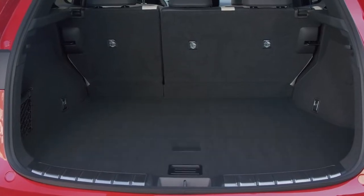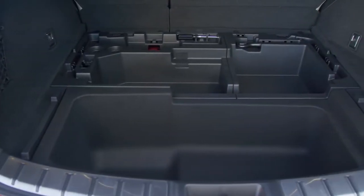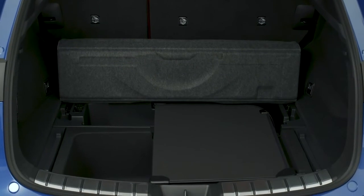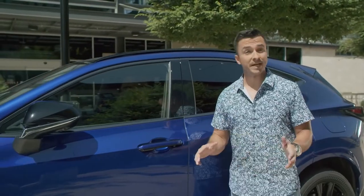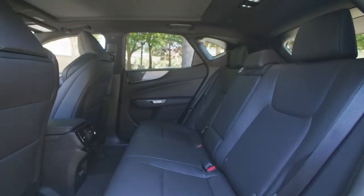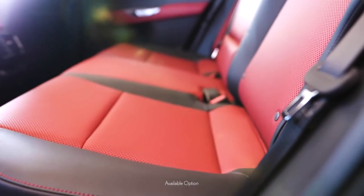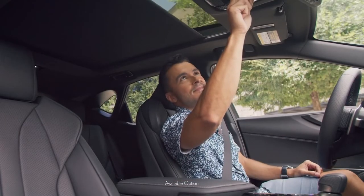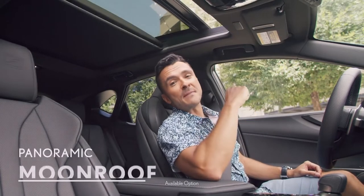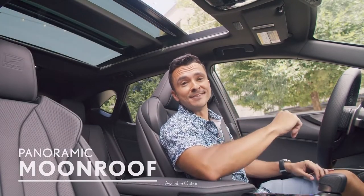This multi-mode cargo floor is flexible and sturdy, with great underfloor storage finished in plastic for wet or dirty items, and the tonneau cover is easy to stow. Fun fact, the NX rear windows roll down all the way and the rear seats recline, making it more comfortable for my friends riding back here, and it's available with heated rear seats. Here's a first for the NX. Panoramic moonroof for sky gazing or added airflow with just the push of a button.